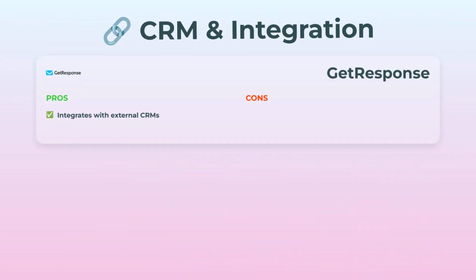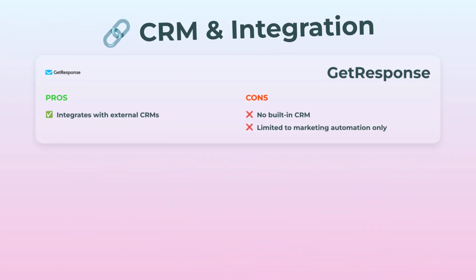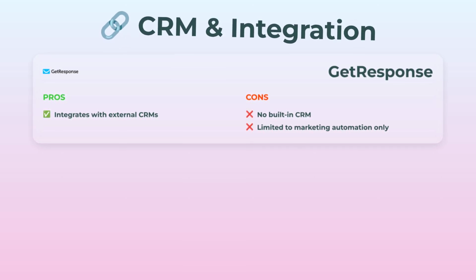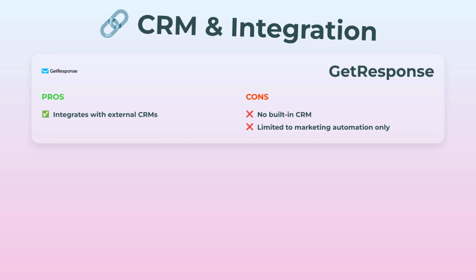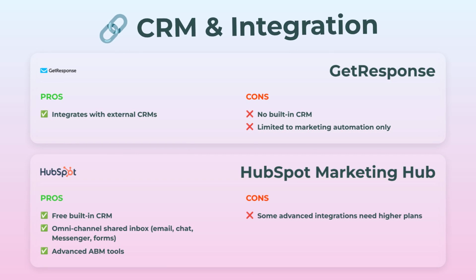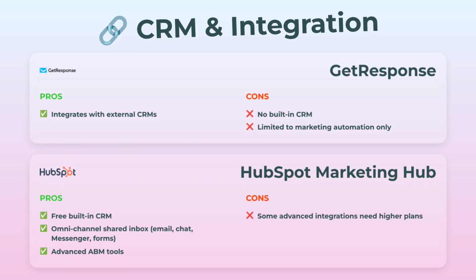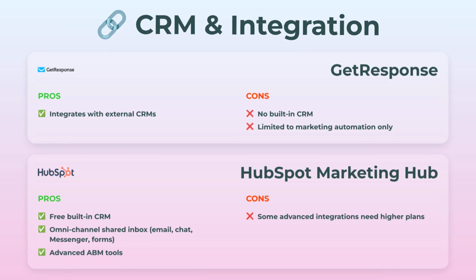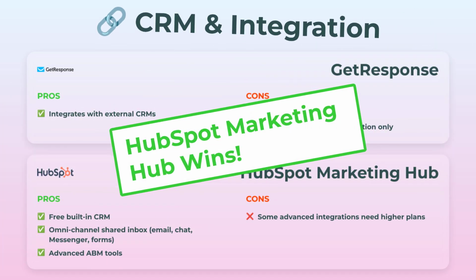Let's talk CRM and integrations. GetResponse only integrates with external CRMs. No built-in CRM, so you kinda gotta piece things together. If you want full sales-marketing harmony, you'll hit a wall there. On the other side, HubSpot Marketing Hub gives you a built-in CRM for free, plus an omni-channel shared inbox. Email, chat, messenger, and forms right at your fingertips. Their advanced ABM tools? Next level. Only catch is, a few integrations need the pricier plans. But no contest, HubSpot sweeps this round.